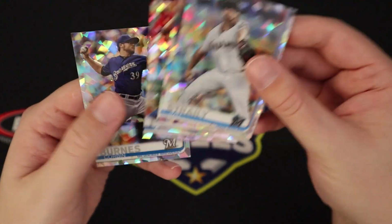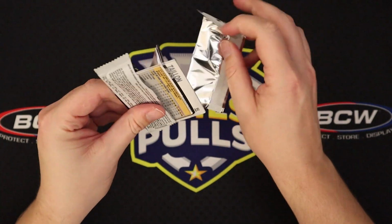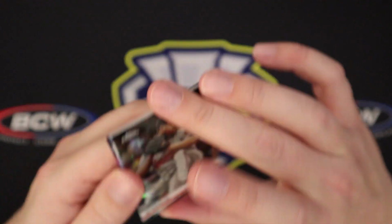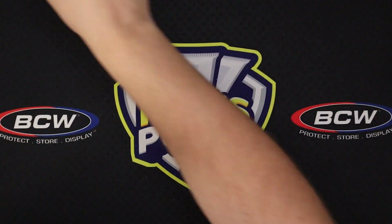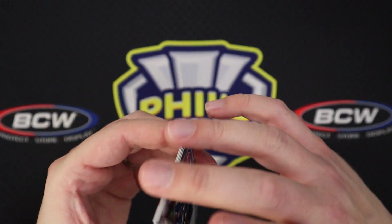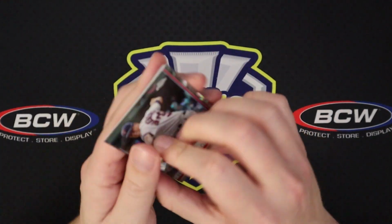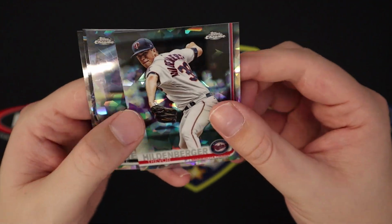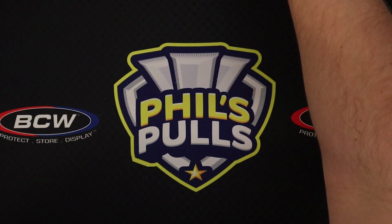Dan Straley, Edwin Diaz, Corbin Burns. A few packs to go. Nope, no hit there. Alex Cobb, Indians, Tyen. And there's our other hit. Set that aside. And we've got Hildenberger. Got a funny picture of this guy eating a bell pepper like an apple in spring training one year. Like, what are you doing, dude? But nice guy.